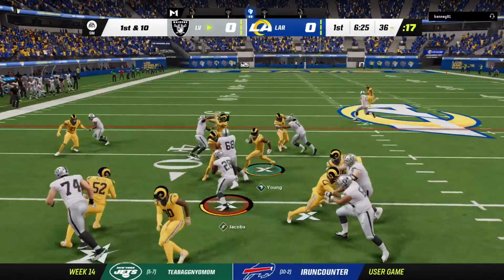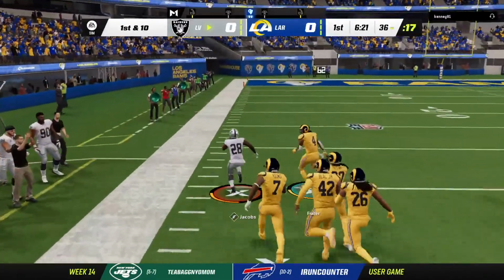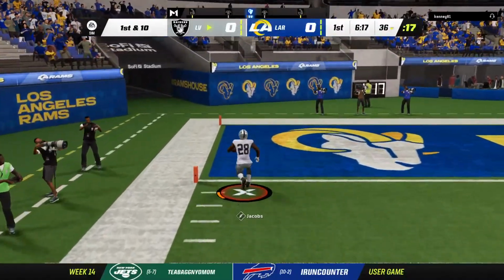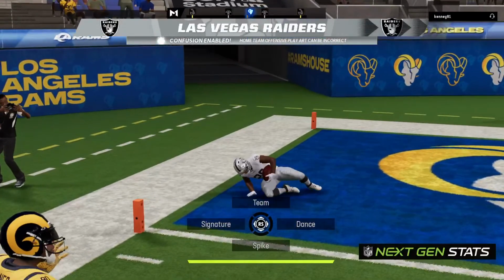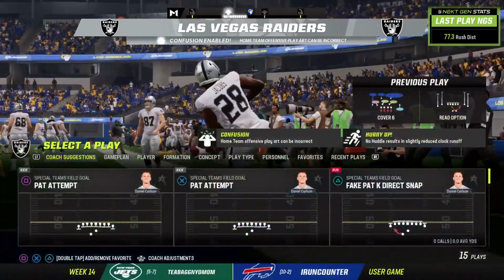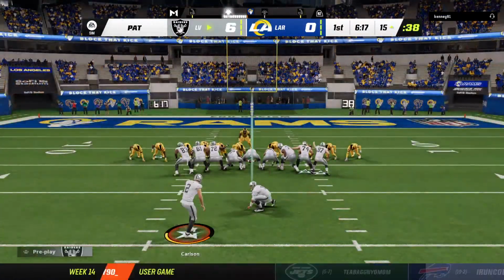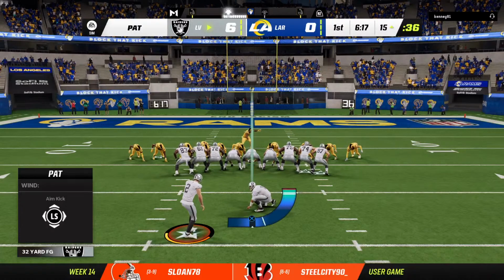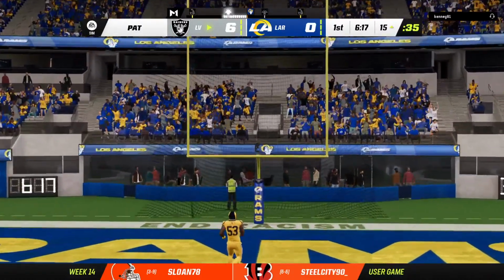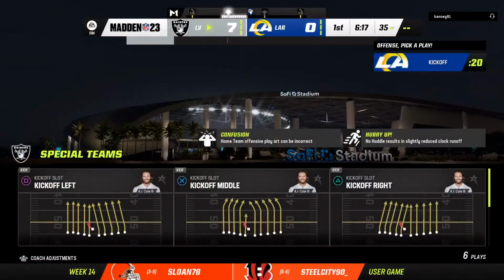First carry for Josh Jacobs. Oh, he's got some breathing room. And he will score. Touchdown, Las Vegas. Josh Jacobs, his 8th rushing touchdown on the year. And the Raiders are on the board first on the road here in L.A. Extra point by Carlson, up and good. And it's now a 7-0 game.